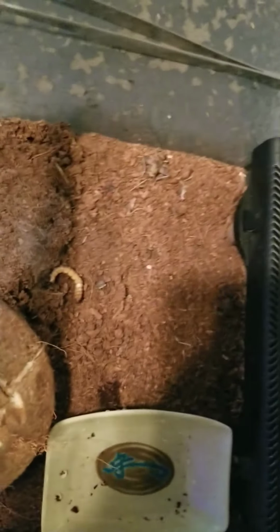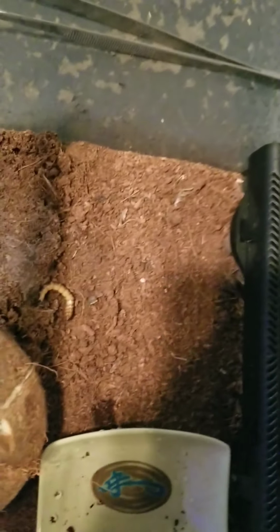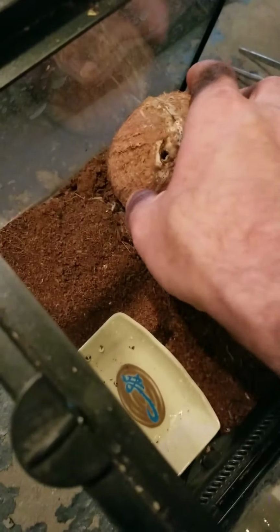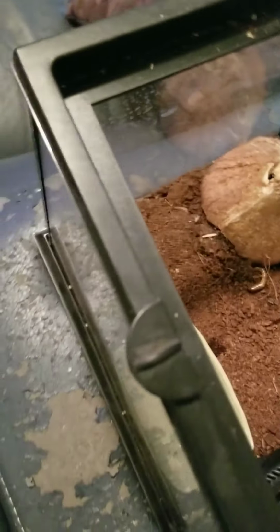This here is my king baboon. He doesn't really take to the feed like I was hoping he would on camera. He did eat after I put him up, but I just wanted to show him off a little bit. I'll get a better angle of him in a couple minutes, but he's still pretty small. He's not full grown just yet, and he is extremely feisty. But I'm gonna go ahead and put his hut back and go from there.